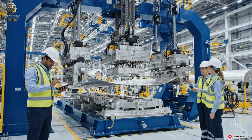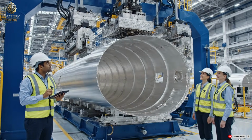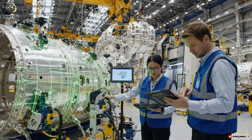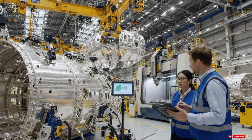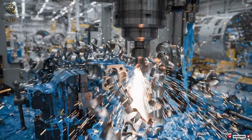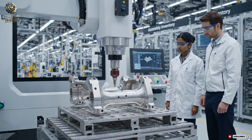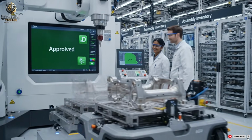Flat metal begins transforming into the curved body that will eventually carry hundreds of passengers. Perfect curvature today prevents aerodynamic losses decades later. Titanium protects the aircraft where aluminum alone isn't strong enough. Microns decide whether massive aircraft structures fit together flawlessly.